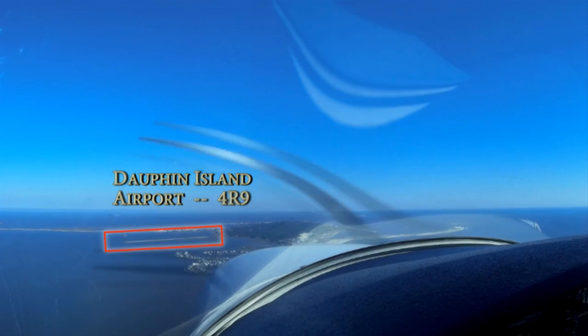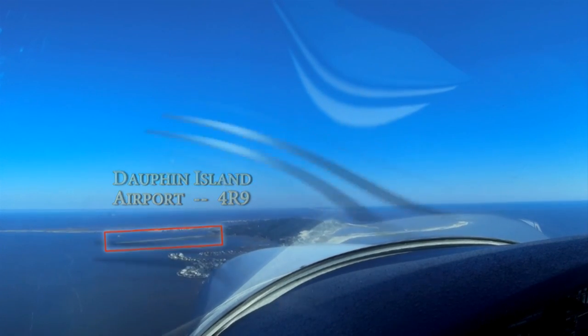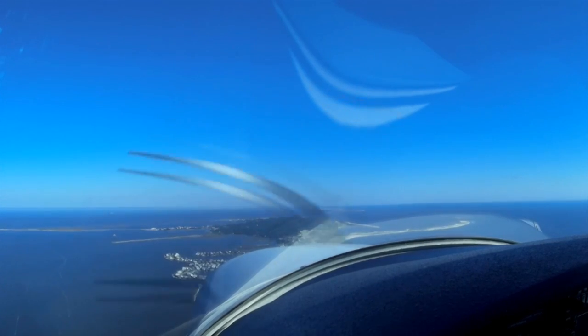We do have to bleed off a tiny bit more speed before we set those flaps, but it's not a huge thing. The main thing is to keep up with it here, make sure you don't speed up.